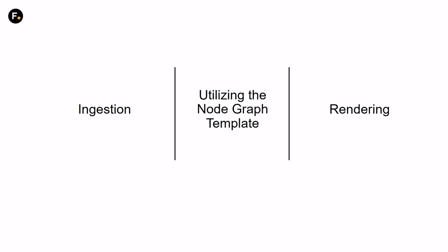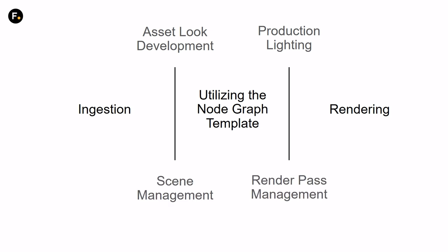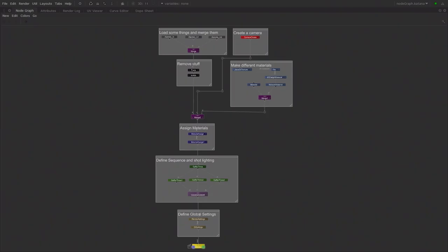All right, so the things that you should keep in mind when you set out to learn Katana is that there's really three parts that you need to get your head wrapped around. Ingestion, so how do you load your models? How do you load your layouts? Utilizing the node graph template, so doing all your look development, lighting, scene management, and then finally rendering. And so today we're really going to be looking at this part, the asset look development, production lighting, scene management, and so on and so forth. But there are some real cool tricks that you can use with Maya, Modo, other things like that, that power a lot of what you can choose to do. Okay, so let's dig in.